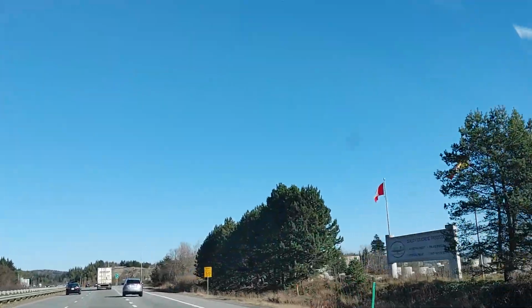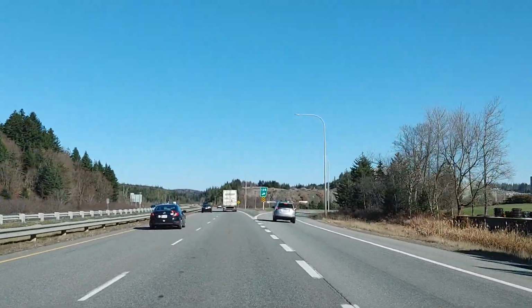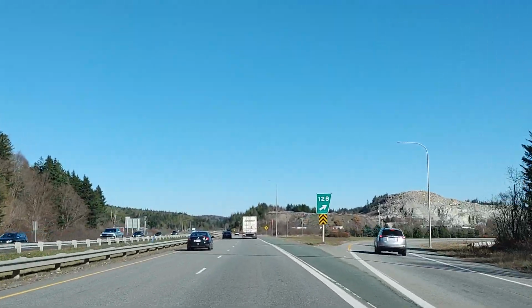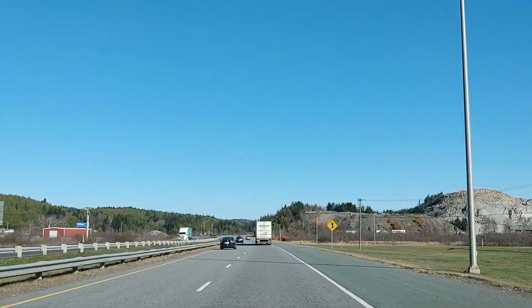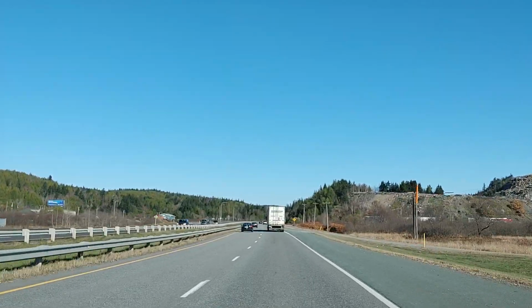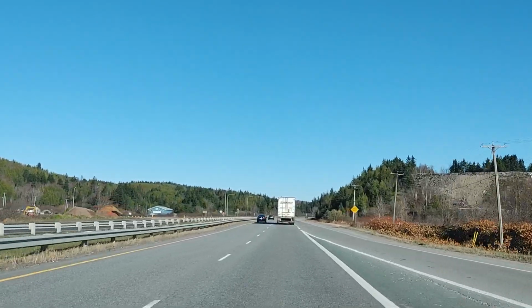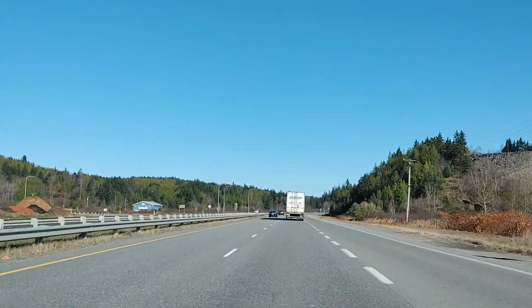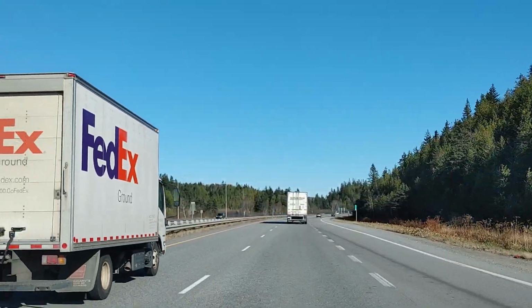So this exit here will take you to all of the east side shopping. So what's on the east side shopping? You've got Costco for one, Walmart Supercenter, you've got Old Navy, you've got the McAllister Mall with the brick, and Marshalls, you've got Winners and HomeSense, everything you can think of. Restaurants. Everything you would need is in the east side shopping district, and they're all very close together, so you don't have to travel far between places.